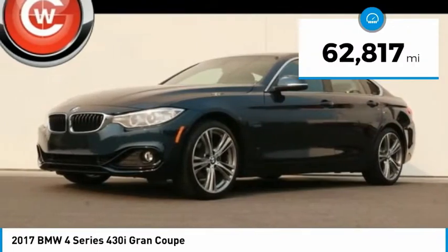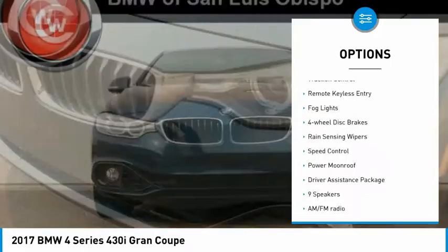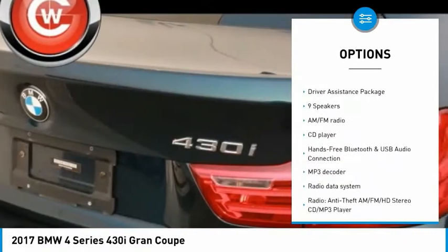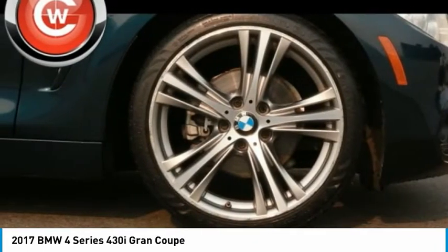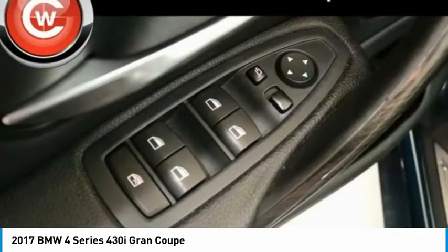Here are some of this vehicle's great options: electronic stability control, power lift gate, brake assist, traction control, remote keyless entry, fog lights, four-wheel disc brakes, rain sensing wipers, speed control, power moonroof. Your new ride is just a phone call away.